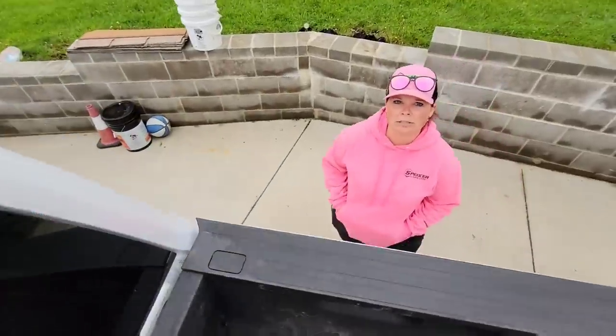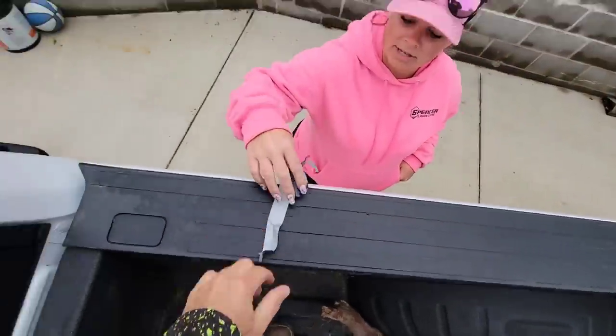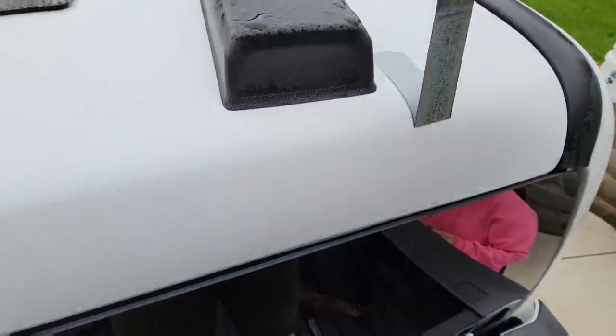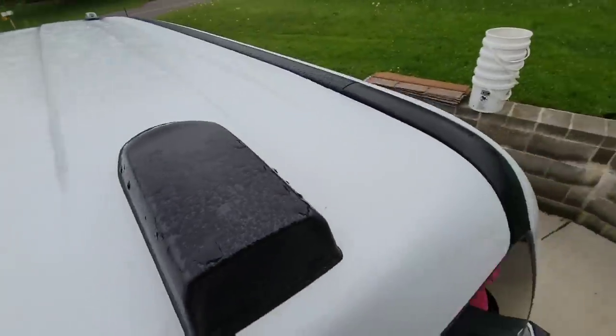We can get some Goo Gone. It doesn't need to get the rest of that off. It just needs a bath. Was that satisfying?